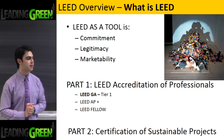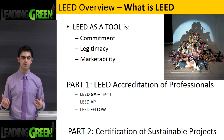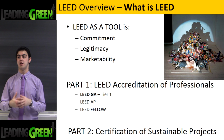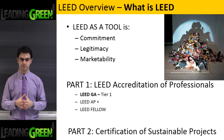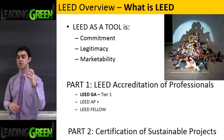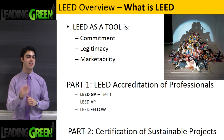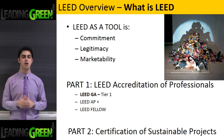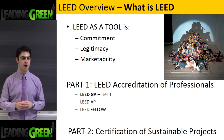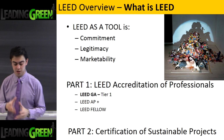The LEED AP is much harder. The Green Associate is a broad look at LEED, where it comes from, how it has to do with sustainability, whereas the LEED AP is for those who will actually be using it. It's honestly a breakdown of each credit number by number, looking at the thresholds and how many points are associated with them. While the Green Associate is great for getting you in the door, the AP should come with a nice little salary bonus.